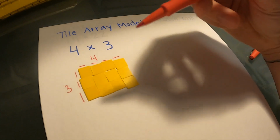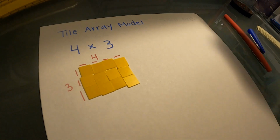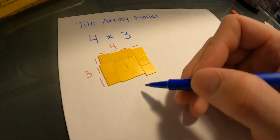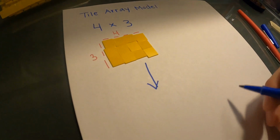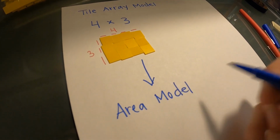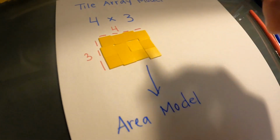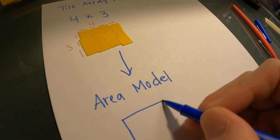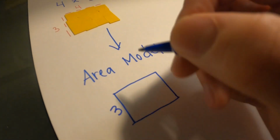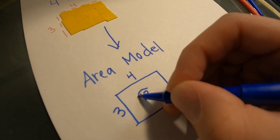So once you understand the gist of this, and understand the concept of multiplication being an array, we can move on to the area model. Okay, so the area model, now instead of having all these little small units being drawn out, I can just draw a rectangle, not to size, and know that a 3 by 4 is going to equal an area of 12.